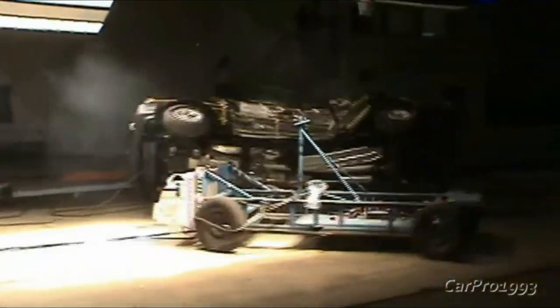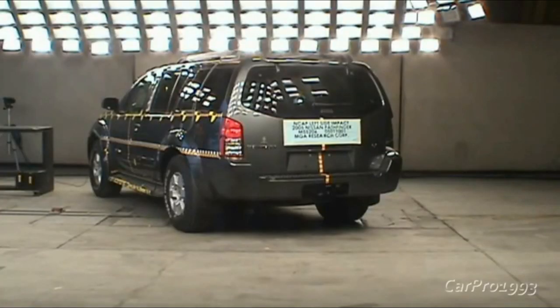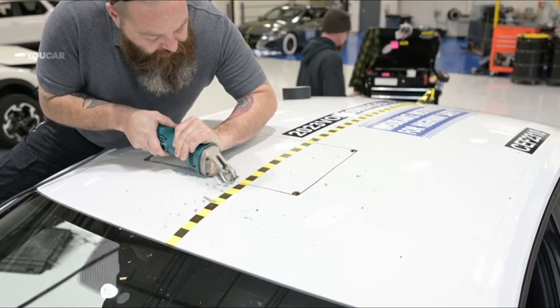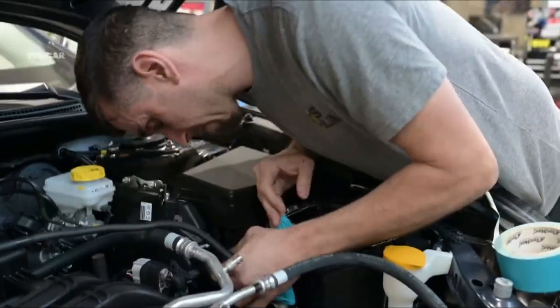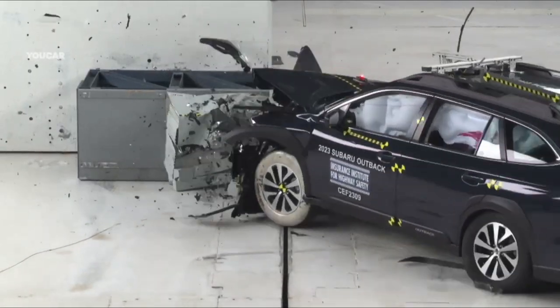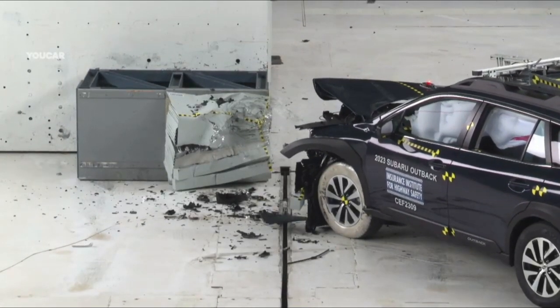A rollover test evaluates a car's stability and structural integrity during a rollover accident. Engineers analyze how well the roof structure withstands the forces exerted during the rollover. The engineers' goal is to design vehicles that do not only meet but also exceed safety standards. Crash tests provide valuable data that help them refine their designs and incorporate the latest safety technology.